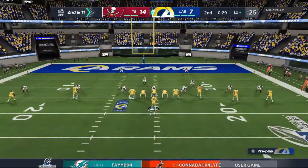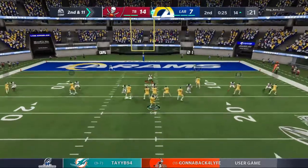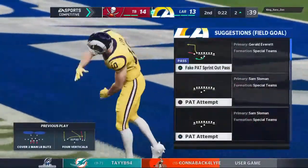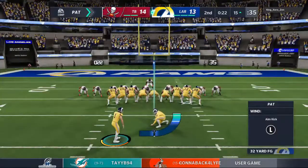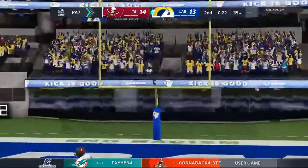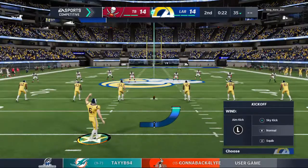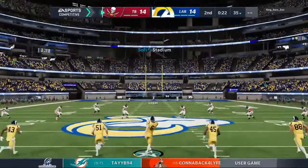Second and 11 now. Out of the gun, Goff. And he's got it. That's Cup for a Ram touchdown. Cooper Cup there to make the grab. And the Rams are an extra point away from tying up this football game. And we've got a good one brewing. We're all knotted up at 14. This one tied at 14 now as he sends this one away.